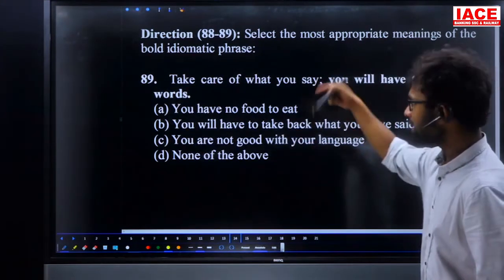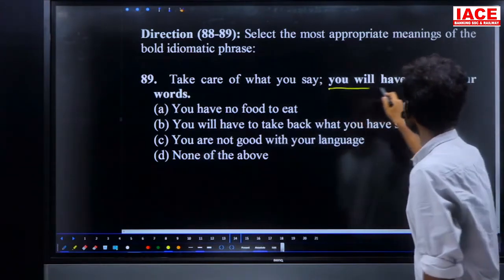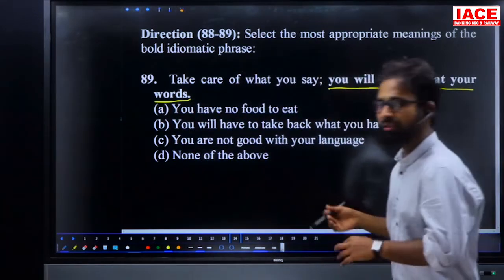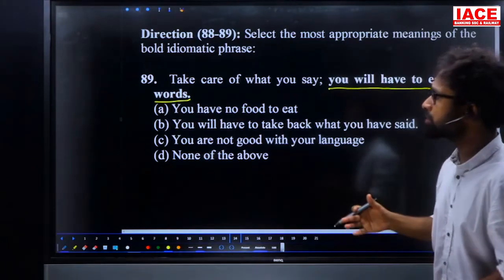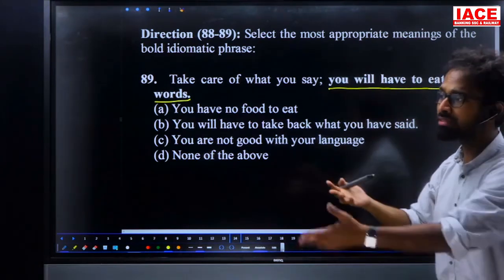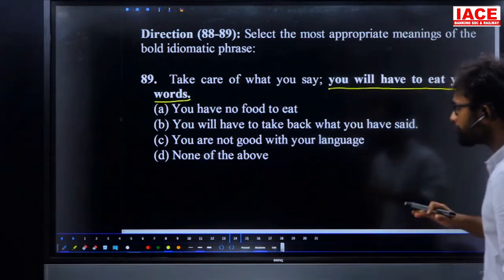Question number 89, under the same direction, everyone. Take care of what you say. You will have to eat your words. Meaning, sir, whatever you are saying, first listen to your own mind, what kind of words you are using. Because you will have to eat your own words, whatever the reply will come, you have to take that. So, A, you have no food to eat.